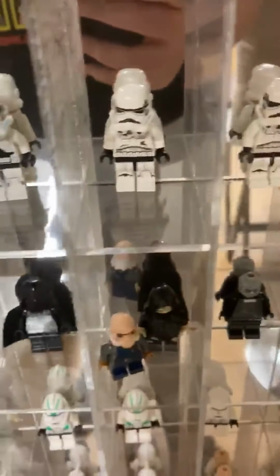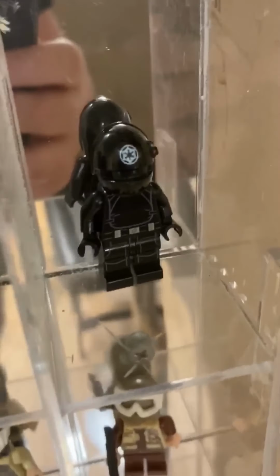Right here I have the Empire. I tried to make it match, so like snow troopers, then snow AT-AT driver, and then storm troopers. That one doesn't have a helmet. Then we got three death troopers, pretty cool figures. I got one of those Imperial gunners, another death trooper. I'll switch those around quickly. Hold on. Okay, about that. I switched that, so now this guy's with those other death troopers.